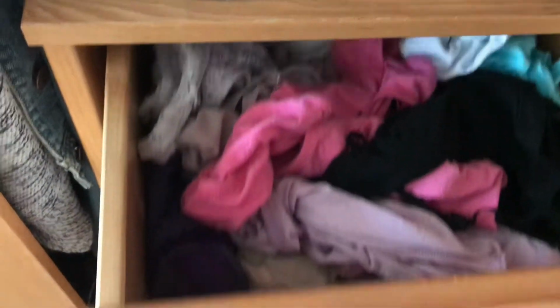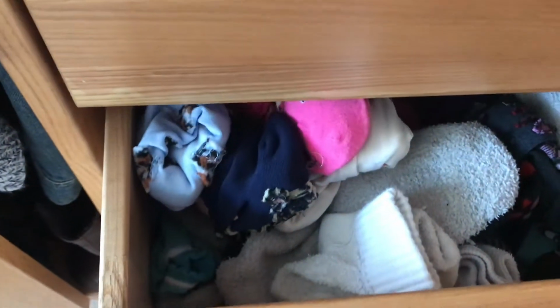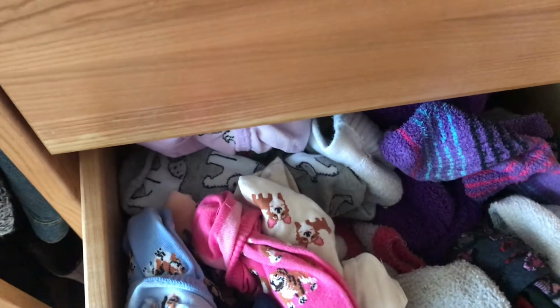Then I have this additional drawer in my closet, so I just have underwear, tank tops, bras in there. In the second drawer, I keep most of my socks, which is a hard drawer to open, apparently, because I have too many socks. And then I keep jeans, bathing suits, because my school does have a pool, and anything like that in there.